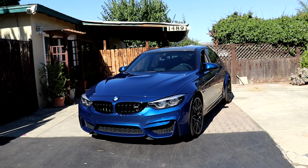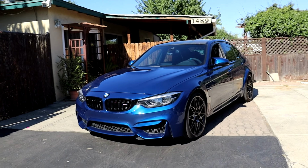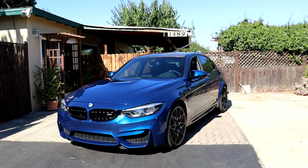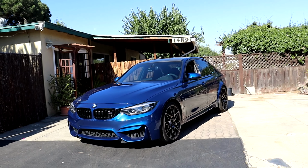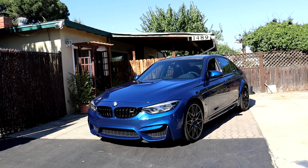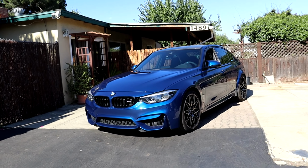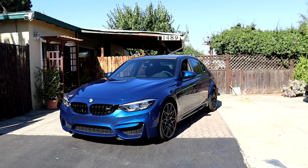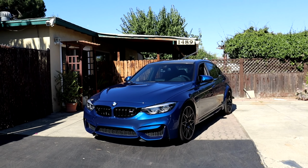All right, so moving on to the final topic here. What are my plans for this car? I'm honestly still debating if I should go crazy on this car or just keep it a simple OEM plus build like I've been doing with my E90 and my F30, because this car is just so perfect and precious.